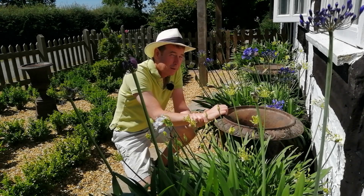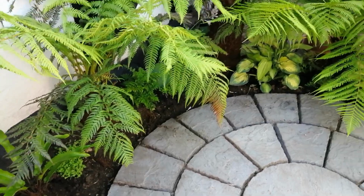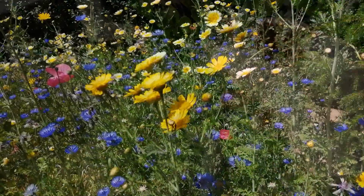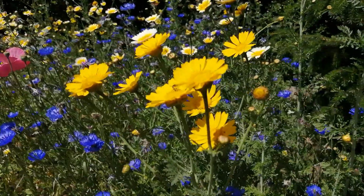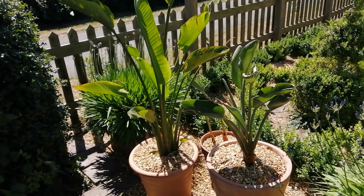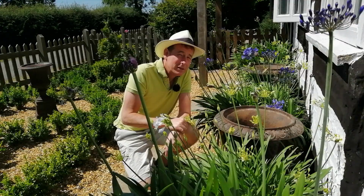I've got a lot to show you this time, including the new shaded patio, an update on the olive tree pruning, an update on the brilliant Wildflower Meadow. But before we go there, I want to show you some bird of paradise, which again I've got at the front of the cottage in this south facing border.